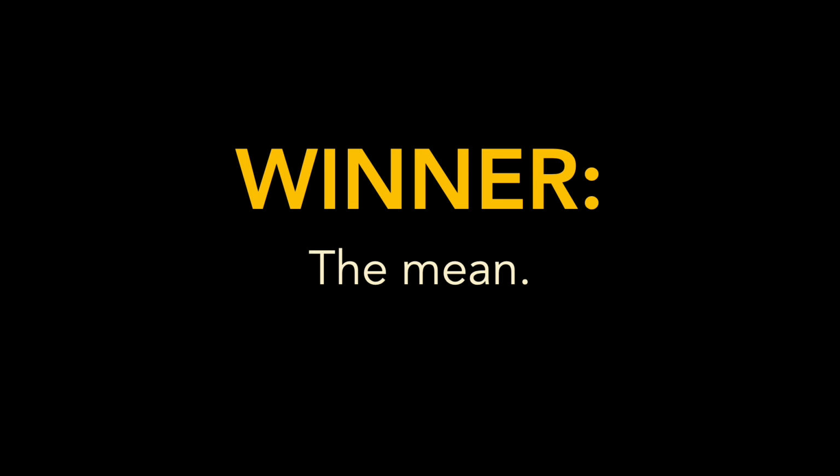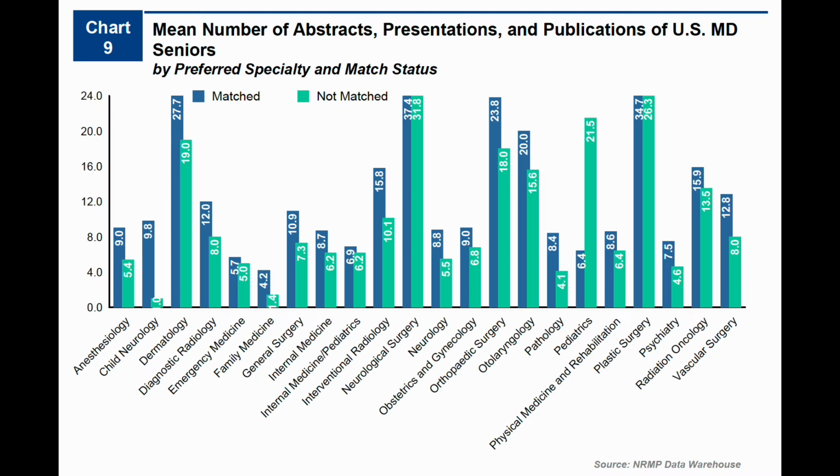And that actually leads naturally to my next winner, the mean. If you've been on social media over the past month, you already know that the biggest splash from the new Charting Outcomes was this chart, number 9 from the MD report. This graphic shows the average number of research abstracts, presentations, and publications for applicants who matched and didn't match in the major specialties. So here in one graphic is the current state of the research arms race in residency selection.